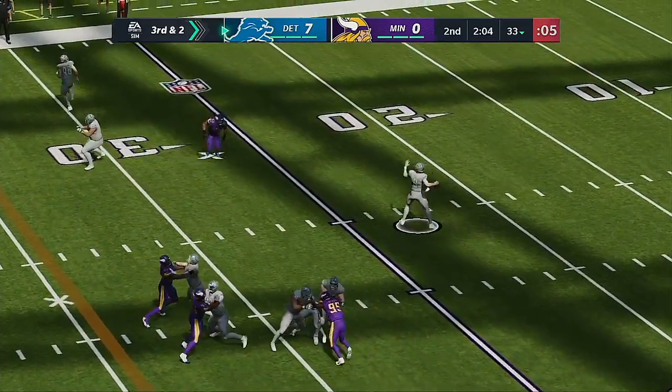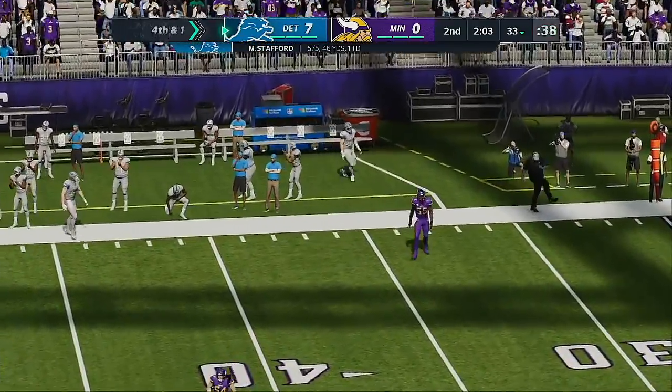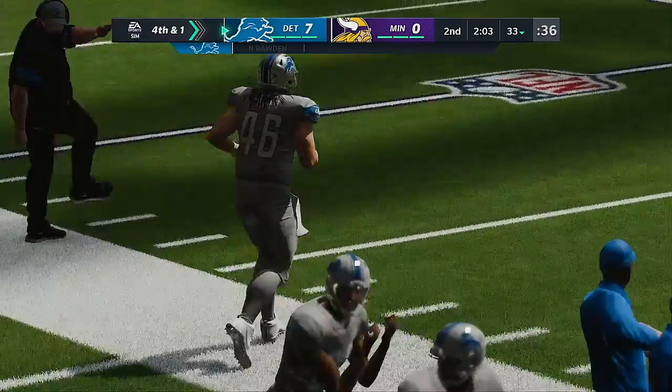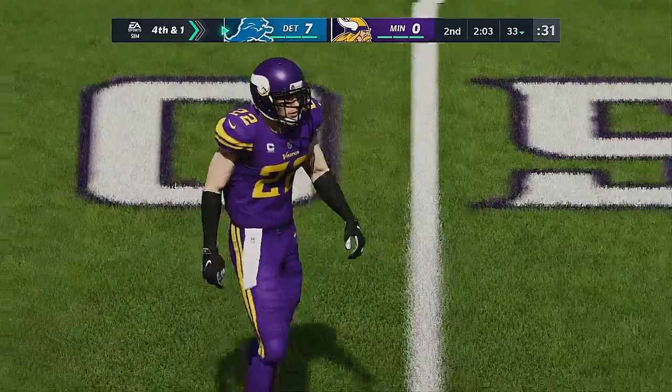Third and two, Stafford. And he's going to drop this off to his fullback. Nothing doing on that one, and it'll be fourth down. So they go pass on third and two. They complete it, but no gain.